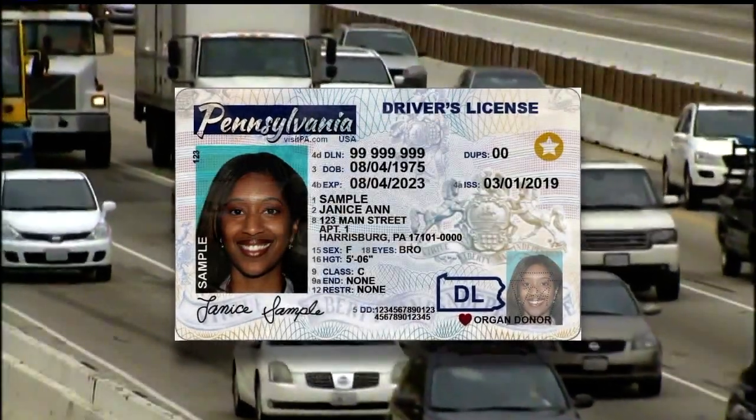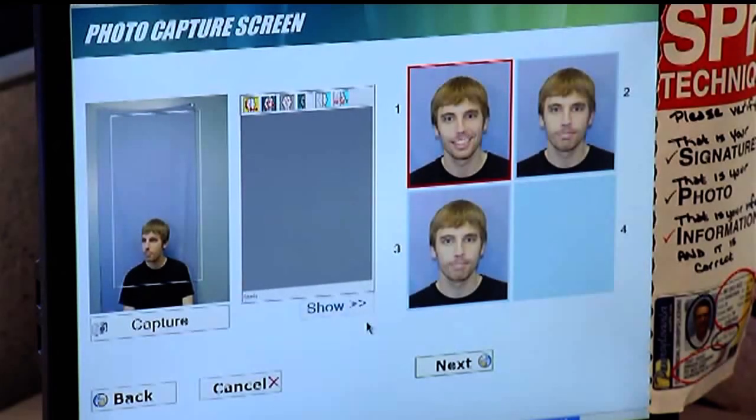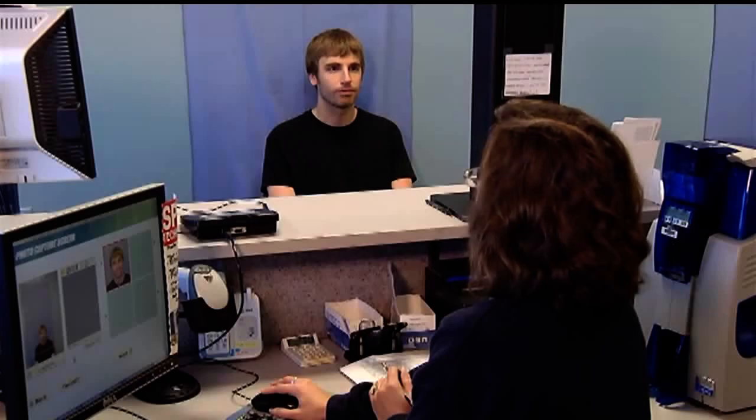As time goes on, there will be more Real ID centers throughout the state that will be added to our total. PennDOT estimates about 2.5 million people in Pennsylvania will want a Real ID. Based on what we've seen in other states with similar programs, they've seen about 25 to 30% of their customers choose to get a Real ID.